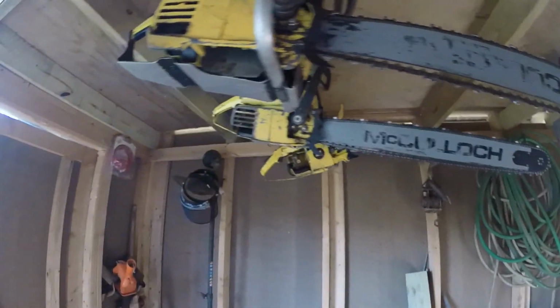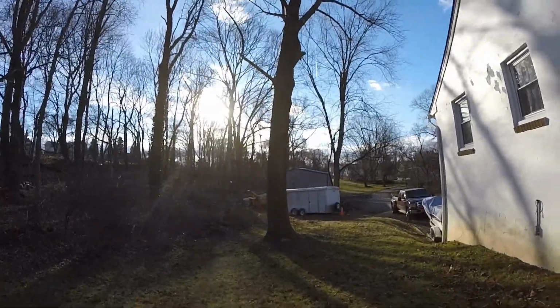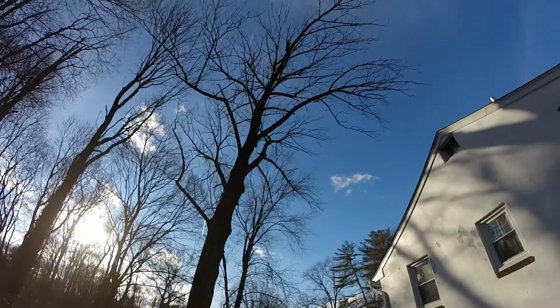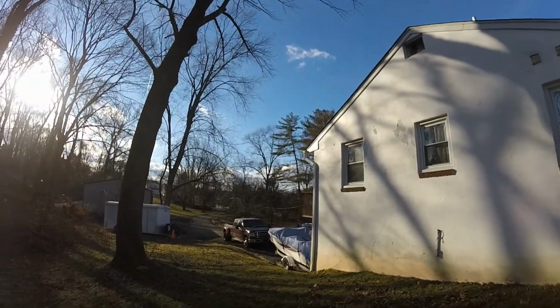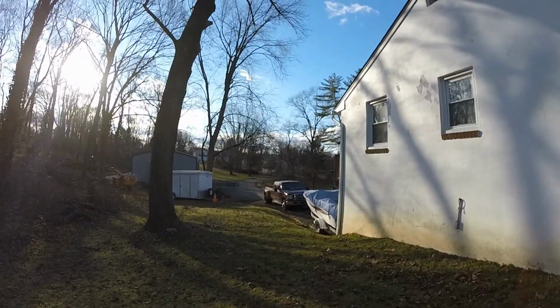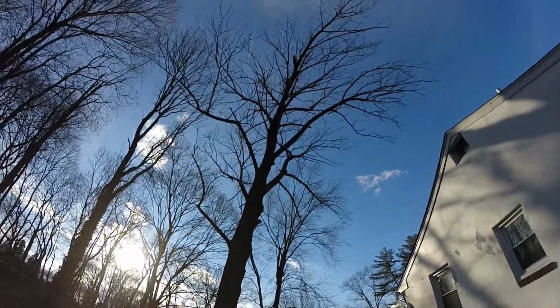Here we go. This is a couple trees I'm talking about. I got a nice big dead tree hanging right over my bedroom and over my trailer, boat, and my truck. So that'll be a 4-for-1 shot if this thing falls in a big windstorm.